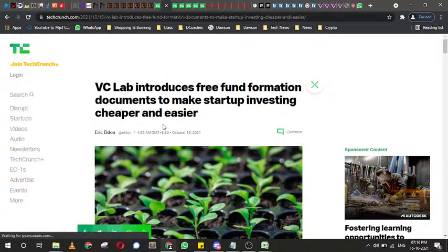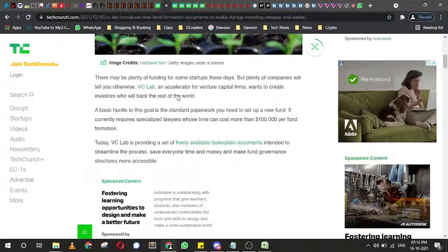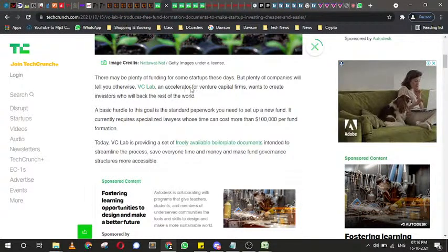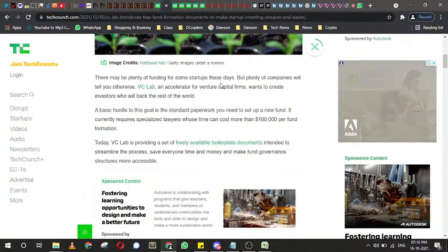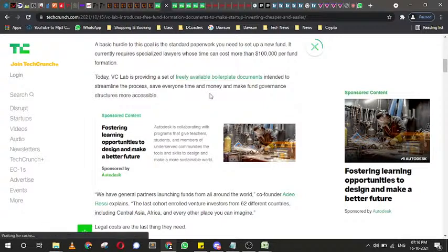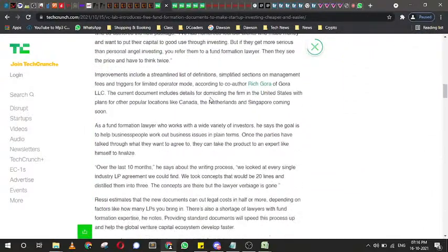So next is VC Lab introduces a free fund formation document to make startup investing cheaper and easier. There might be plenty of funding for startups these days, but plenty of companies are left out otherwise. VC Lab, an accelerator for venture capital firms, wants to create investors who will back the rest of the world. A basic hurdle to the goal is the standard paperwork you need to set up a new fund. It currently requires specialized lawyers, which can cost you more than $100,000 per fund formation. Today, VC Lab provides a freely available boilerplate document intended to streamline the process, save time and money, and make fund governance structures more accessible. So you can read more about this here.